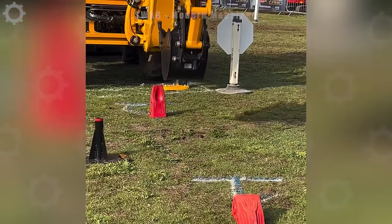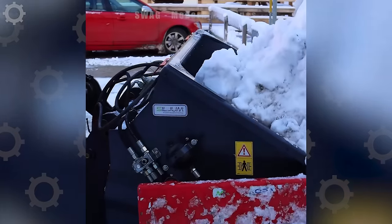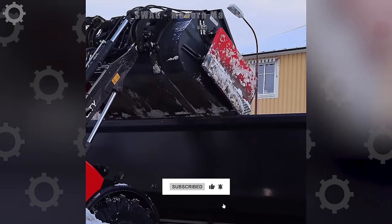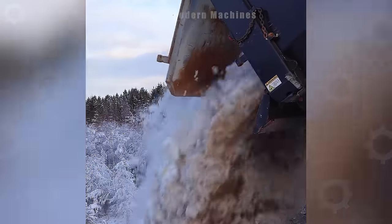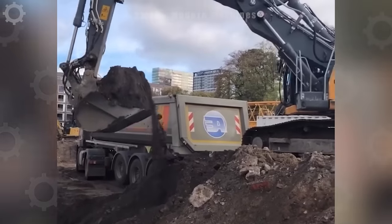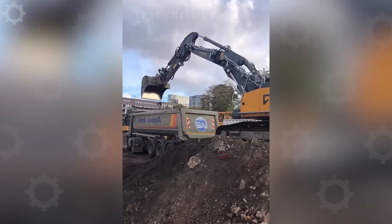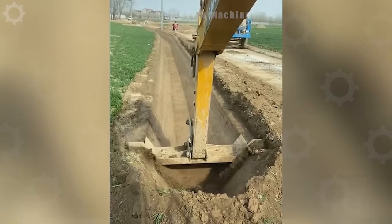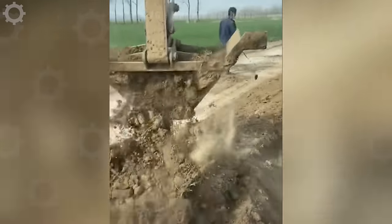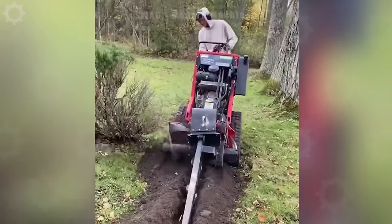It's almost like a test of driving technique. It was terrible because it was so large that it cut from the top of the man's head down.